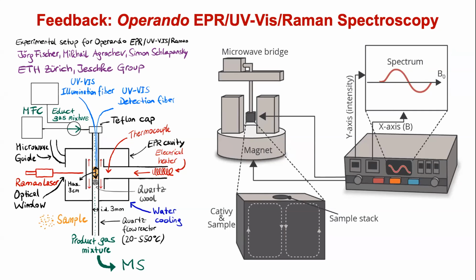And here I have another one, which is actually from the Jeschke group here at ETH Zurich: Jörg Fischer, Michael Agrochev, Simon Schlapansky, if I pronounce it right. And they have been proposing for their EPR on the left a system where they can do Raman and UV-vis together with EPR, and where you can do online activity measurements.